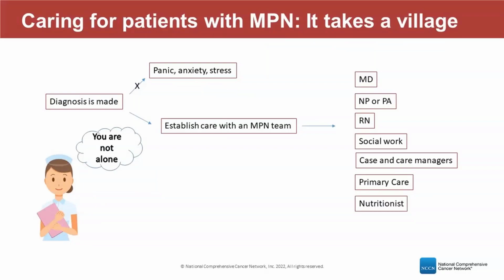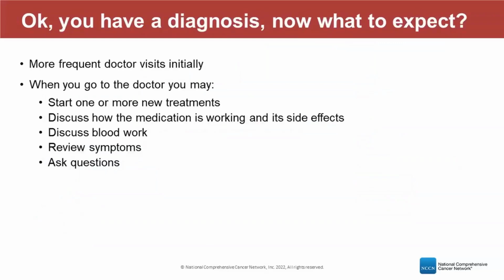It's not just one person. We really do all work together. This is all manageable once you get over that initial shock of being diagnosed. In the beginning, you're going to have more frequent visits with your oncologist because we need to observe your blood counts, observe your reaction to the medication, to see whether your body is responding to what your physician has started you on.